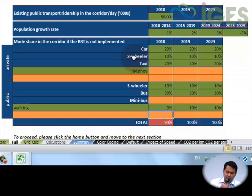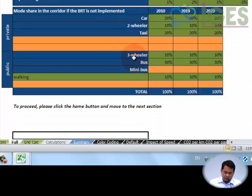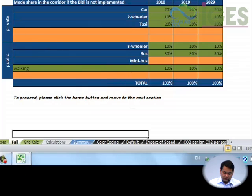But as long as this one totals 100. I'll demonstrate, let's make this 0. So this one becomes 90. It gives you a warning. The total cell becomes 90 and turns red. So it gives you that warning that you have entered something that is erroneous. Let's just release that.